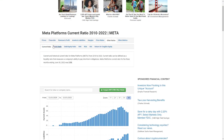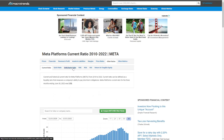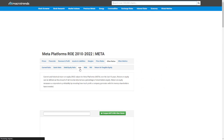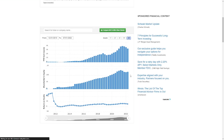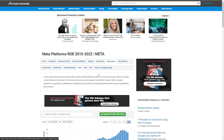Current ratio and quick ratio will be good because the company doesn't have any debt. Same with debt to equity. If you look at the return on equity, it can be defined as the amount of net income returned as a percentage of shareholders' equity, and we want that to be, yeah, that's pretty high. It's usually above 15% is what you want. 26% is very good. So far we've only seen pretty good things, except for that cash burn, which of course needs some context.